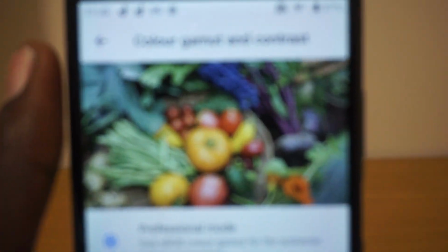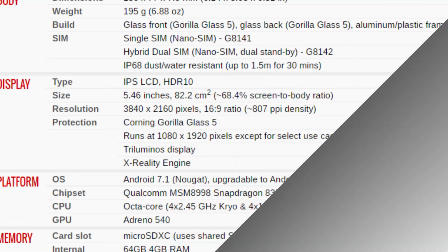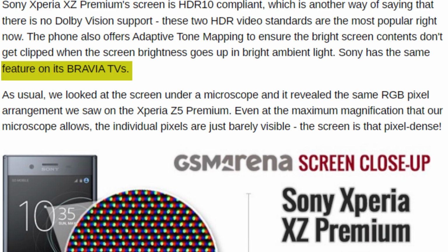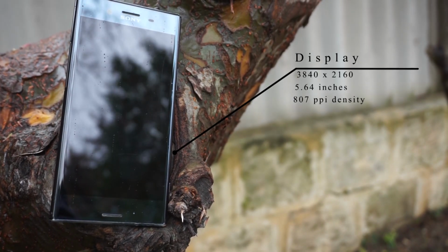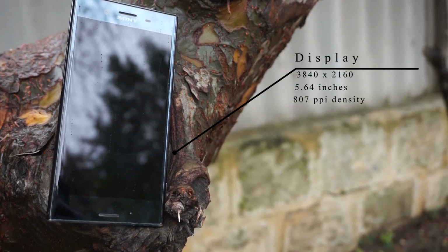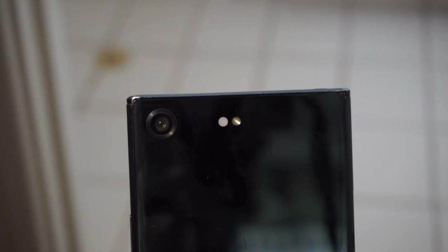Following the Xperia Z5 Premium, the XZ Premium was Sony's second smartphone to include a 4K display, supported by the company's Bravia TV technology. The 4K resolution on this Sony Xperia XZ Premium is 3840 by 2160, which when extended across 5.46 inches yields an impressive pixel density of 807 ppi. The XZ does come with 64GB of internal storage and 4GB of RAM. Although these specs don't sound quite promising in today's time, I can assure you that this phone does get by rather well.